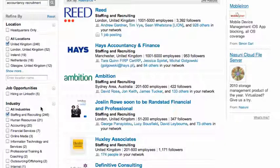Okay, well, I think possibly the reason for that is there may well be more people within that business specialising in accountancy recruitment. Reed and Hays also do other things apart from accountancy, but they are their main areas. They have big areas specialising in accountancy recruitment, and that counts in terms of this search result.